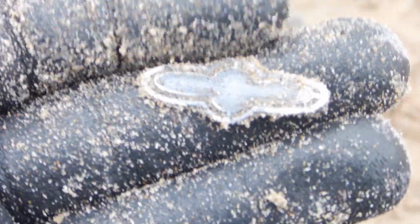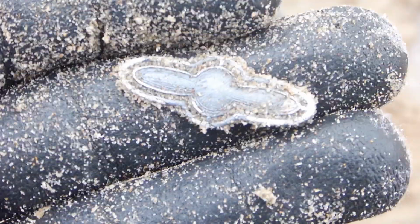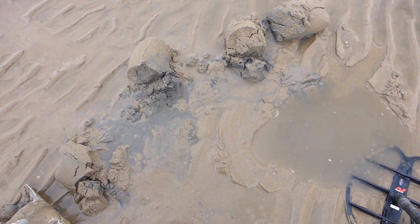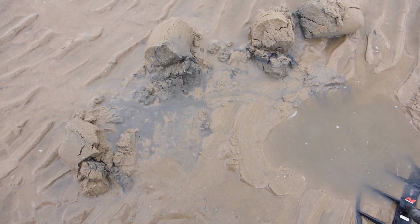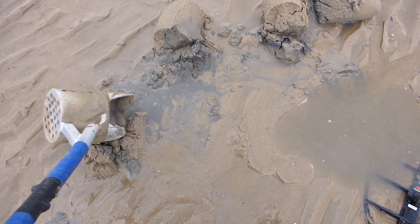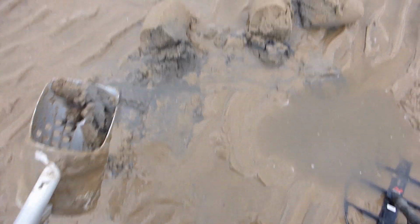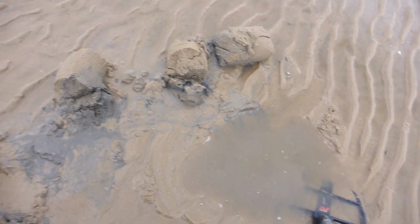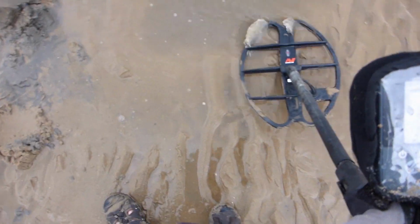So it's a white metal one, but there could be some other bits and pieces in here, older bits. Well guys, you can see I'm still in this nice black layer. I've had a few other bits of junk out of here, but I've got a nice clear tone here, and it's just in this pile. Let's see if we can get them out. Let's just see if I've got them in the scoop. Yeah, looks like it's in the scoop.